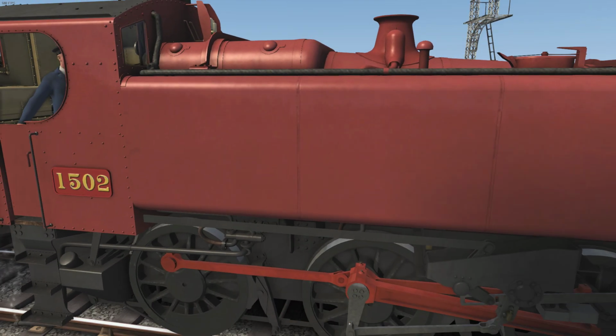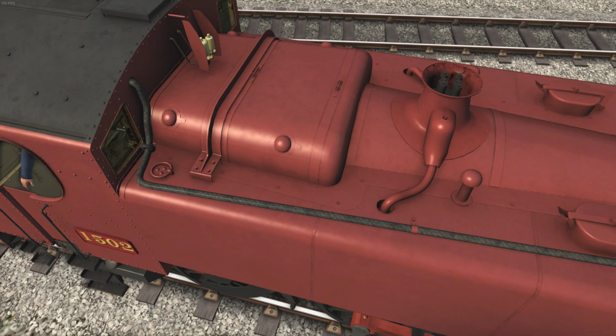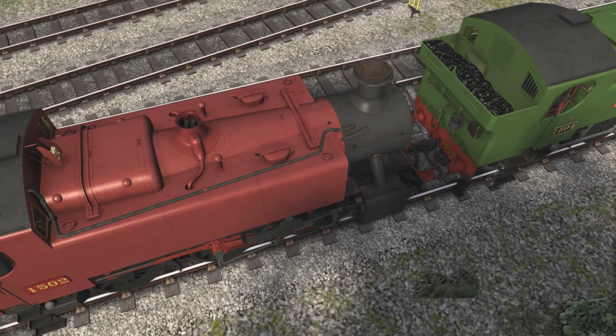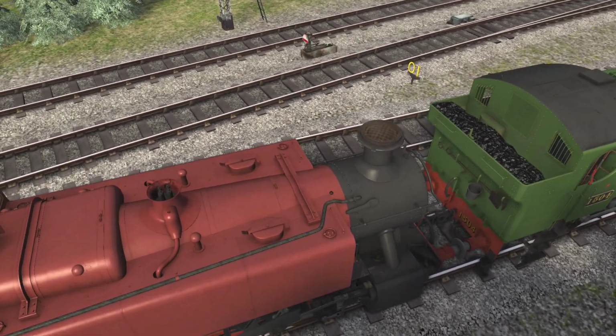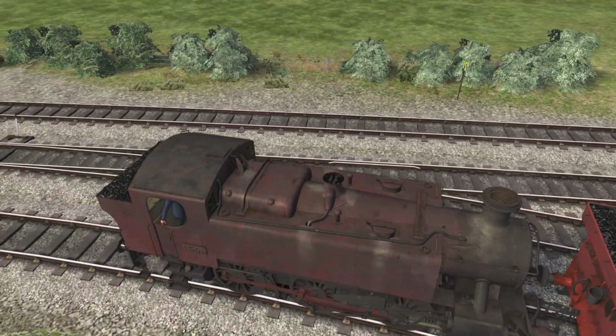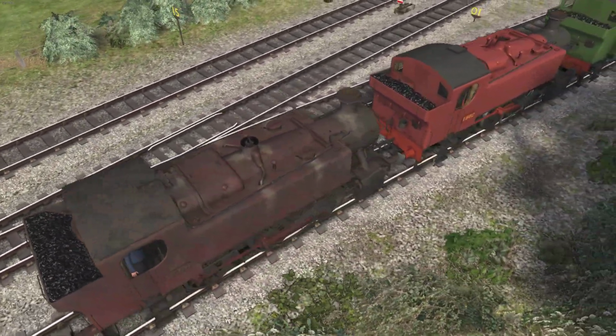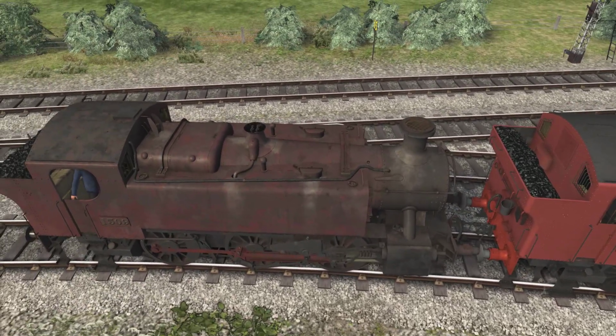Not particularly fond of that line. Well, those lines kind of look low res. Not too bad from back here. Not too great when you get up on them, though. Boy, that weather looks worn out.